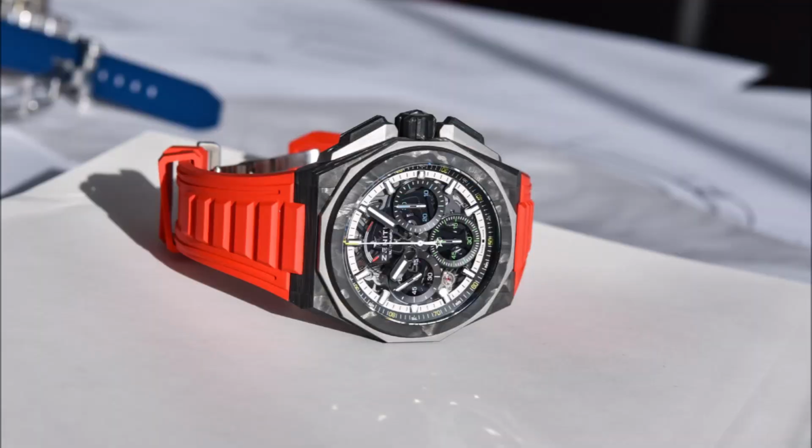Done in partnership with Artime, the movement finishing is unsurprisingly elaborate. Most immediately noticeable will be the damier finish, which is a clear nod to the checkered flag used in races and was first debuted in the 2021 Only Watch Carbon Monaco. This geometric checkerboard grade finish is all done by hand and takes about 30 hours to complete.